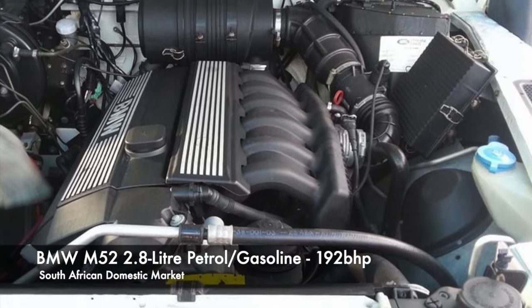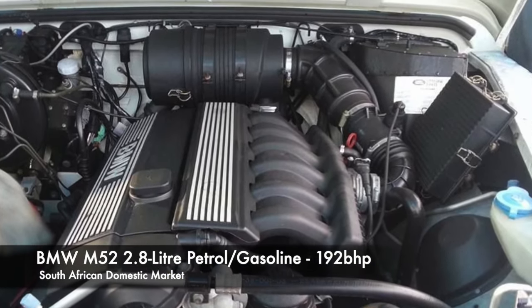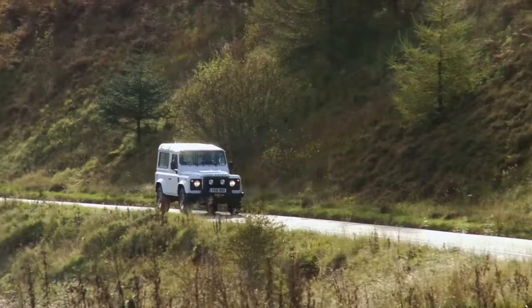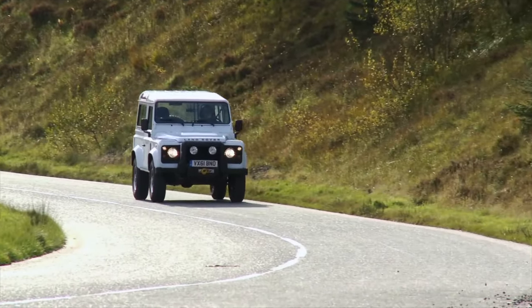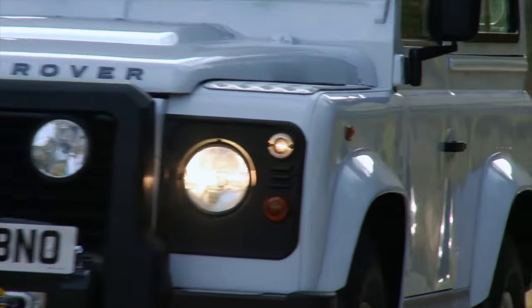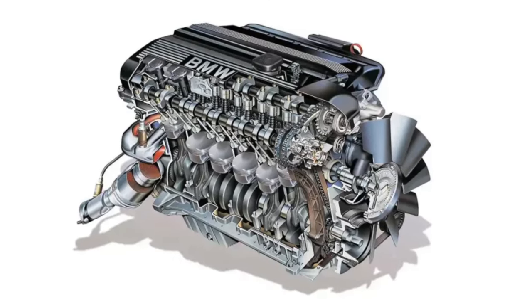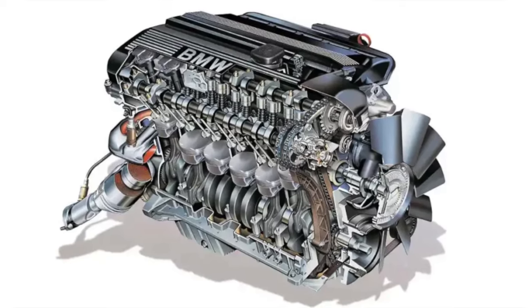Power in the 2.8 litre Defender is rated at 192 brake horsepower and is good for 0 to 60 in 9.3 seconds. Today these are a desirable but uncommon engine. The engine itself is fairly robust but susceptible to the same failures as the unit fitted to a variety of BMW vehicles of the time. Water pump failure, Vanos problems, oil leaks, and the valve cover and leaks in the cooling system due to problems with the radiator and expansion tank were all something to look out for.